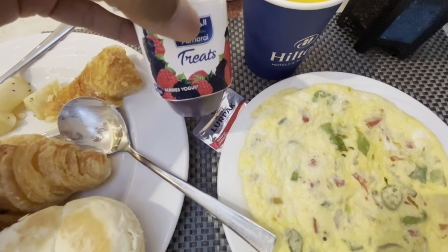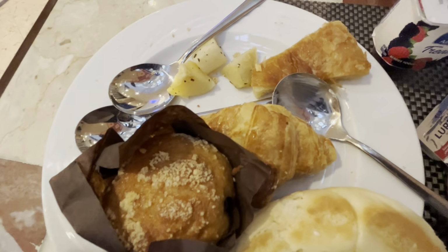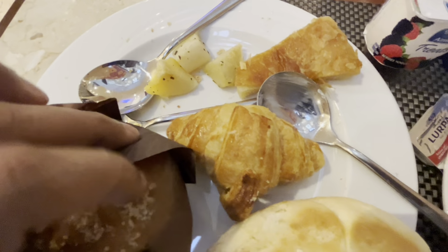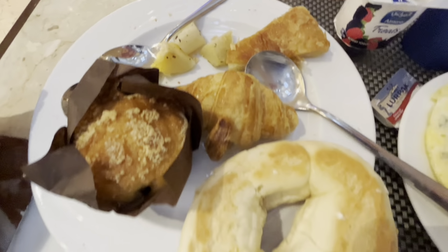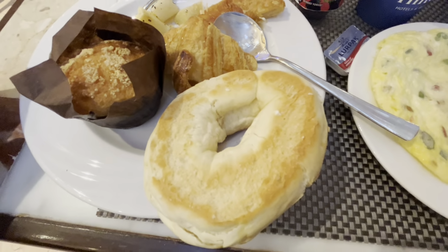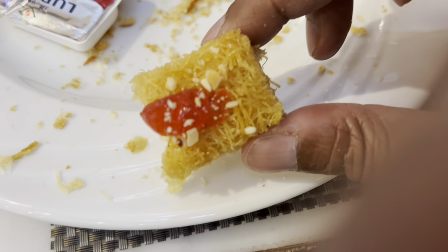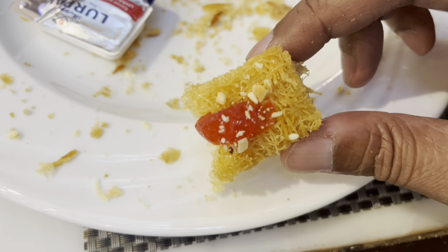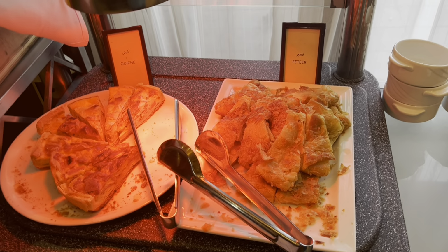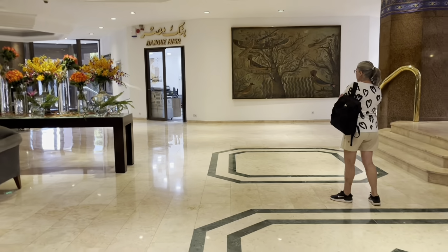I am at Ramses Hilton Hotel, staying here for the last couple of days and come here for breakfast. These are the breakfast items. There is a huge spread of breakfast over here. This is a specialty sweet of Egypt. I don't know what it is, but it seems to be made of semolina. These are some Egyptian delicacies.